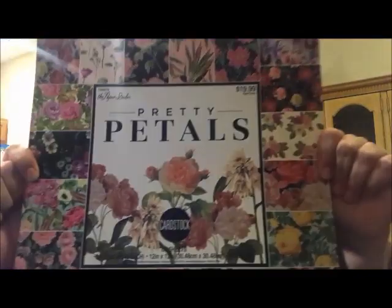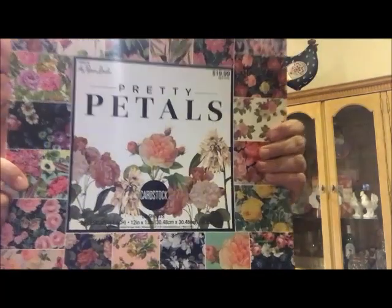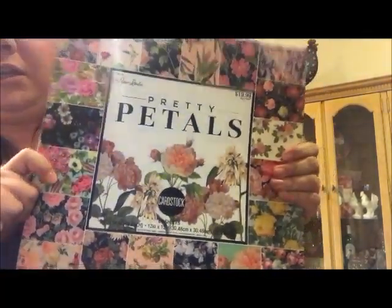Got another floral, Pretty Petals. This is 60 sheets, 20 designs, 4 each. Can you tell I like floral?